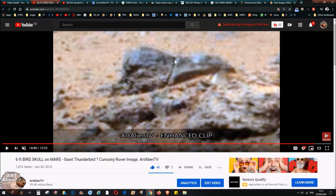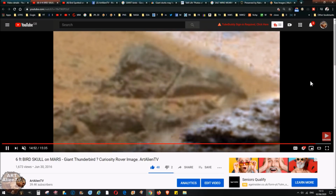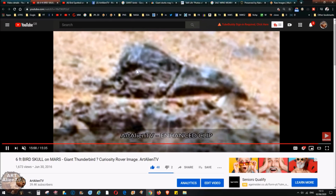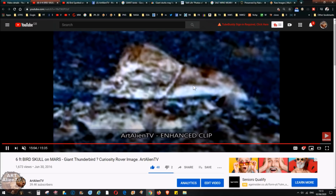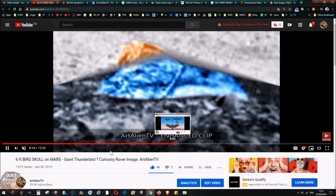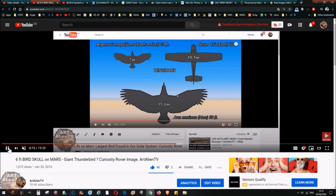This is a ginormous thing. And what I did was a scale of it, just to give you an idea. Here's the raw clip. It's not a very good quality image, unfortunately, because it's a long way off. And you can see where the back of the head's been torn away. There's the eye, there's the beak. Okay, the eye's actually pretty clear on this. So these are recent, some of these. It's a giant bird. Okay, now there is in here somewhere, there we are, there's an image of the scale of this bird.